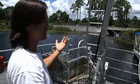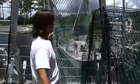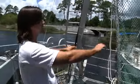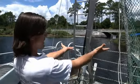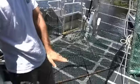And if we get a really large shark, then we'll lower this stretcher here. And this is only an 8-foot stretcher, but believe it or not, we've put 17-foot sharks on it. And so we'll lower that over the side, guide the big shark into it, use the big winch up top to basically haul that stretcher up, bring the A-frame in, and we'll just slide this big 17-foot shark right along here.